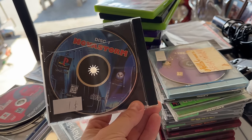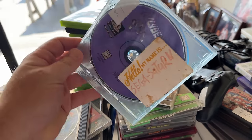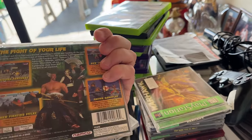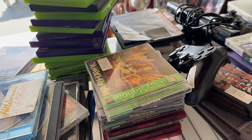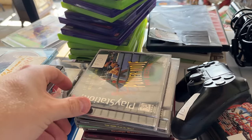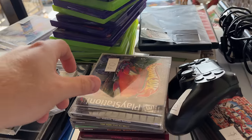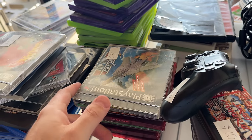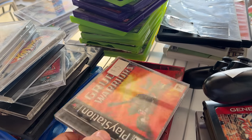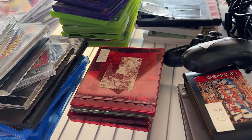Wow. Nova Storm Disc 1. Ooh, Tech 3. That's kind of cool. Warhawk. There's some decent PlayStation 1 games here. Power Move Wrestling. That's calling my name instantly. Hot Wheels. Top Gun. Jet Moto. Grudge Warriors. Don't have that in the PS1 collection either.